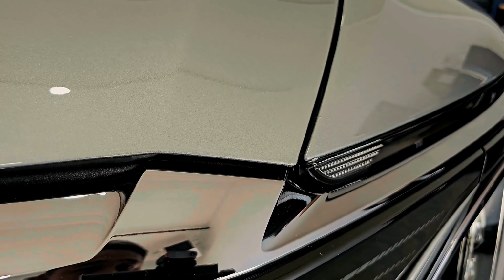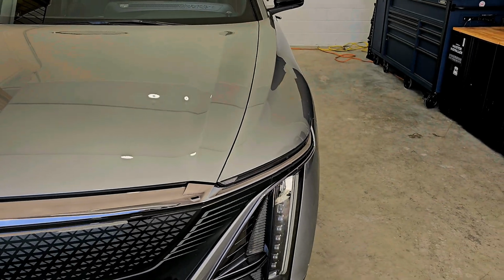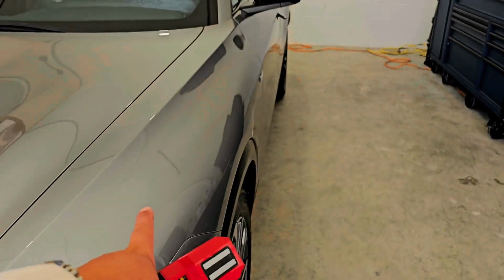So you can see like the edges of this clear bra look really, really good, nice and tucked in, no drama at all, right? I mean, just nice clean edge. And so you can barely even tell that it's there. So this panel does not have clear bra and the hood does, right? But if you look at the paint difference, it's pretty much no different at all.